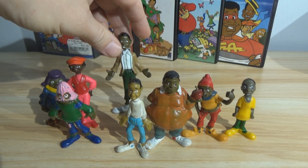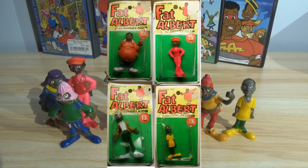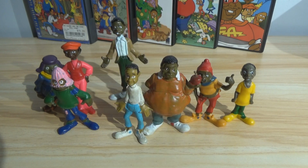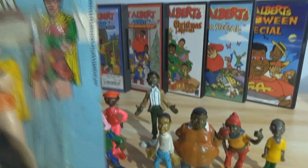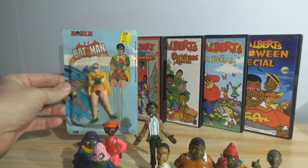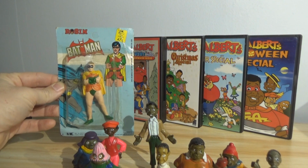I'll show you a picture here real quick. This is what the Chemtoy card should look like. Any Chemtoy figure carded is insanely rare to find in any condition. So that's what they should look like on a traditional green and yellow card produced in 1973, along with their loose countertop counterparts like these figures here. I do have a Chemtoy carded one that I can show you to give you an example of what the card looks like and how it's set up. That's a Chemtoy card figurine of Robin.